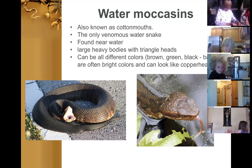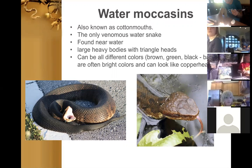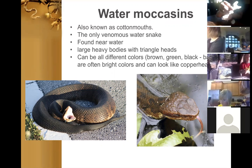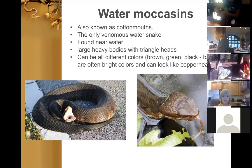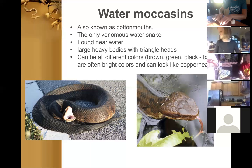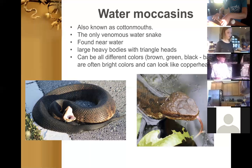So I might get a butter knife. I'll show you how I'm going to do mine. I'm going to get a butter knife and, where its mouth is, I'm going to pull it open like this. See how my mouth is open now? So now my snake mouth is open so that it shows you the white inside. You can maybe add some fangs in it if you wanted to. I'm going to add some fangs to mine.